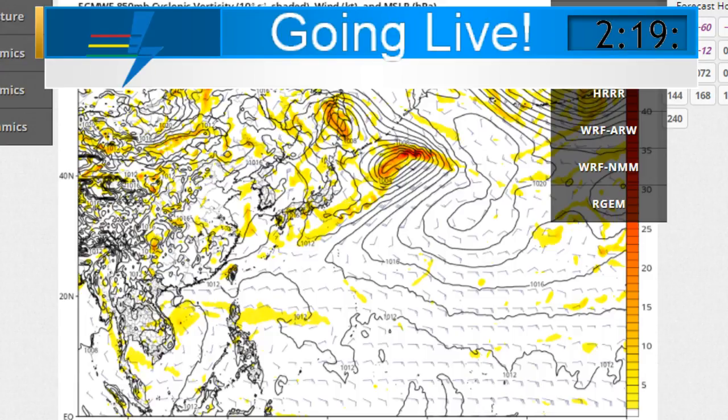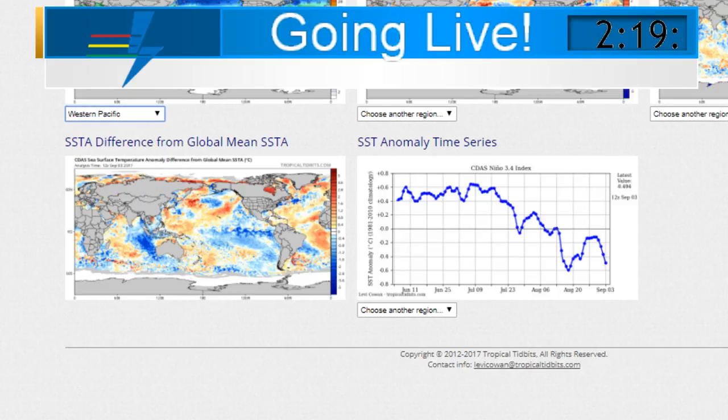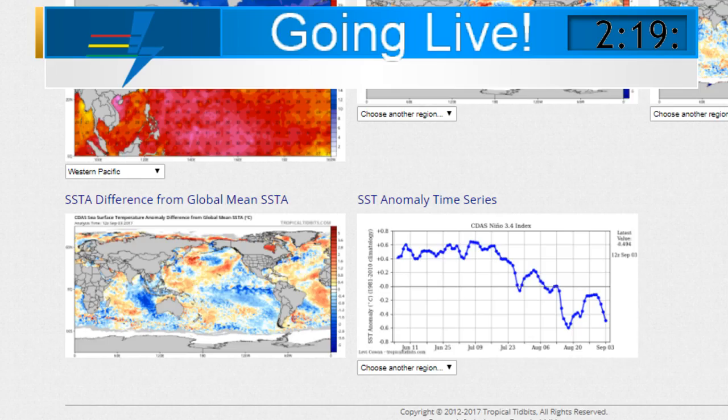So now continuing on, I think that's all we really have to say about typhoons, with the exception of the current conditions, which I can just show you right now. In the Western Pacific, sea surface temperatures are pretty warm. Wind shear is a little high, though. I think that is where we're at right now.